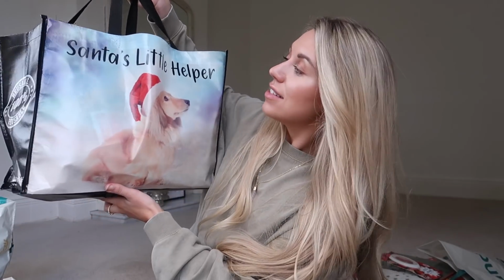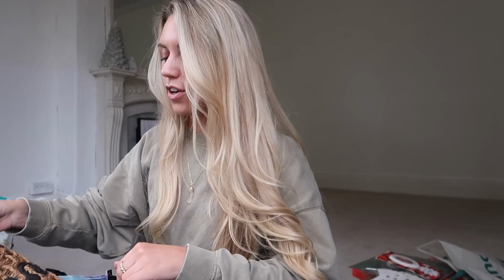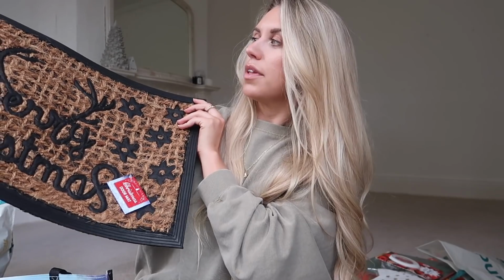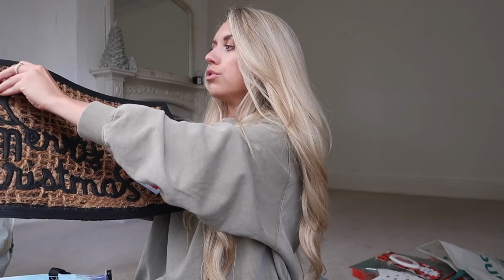I had to pick up this bag. Look at this. Santa's little helper. I got this. It is a Merry Christmas doormat. I'm not sure whether this is going to go front door or back. I feel like it should go front, right?